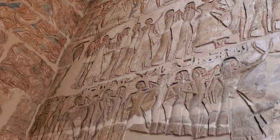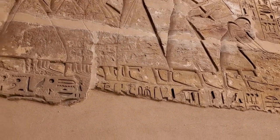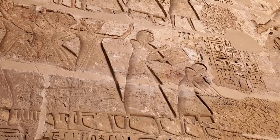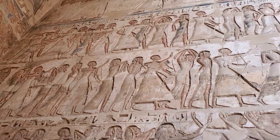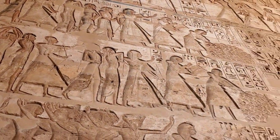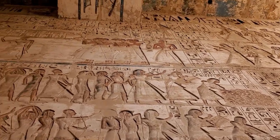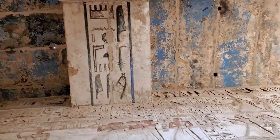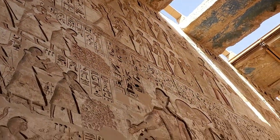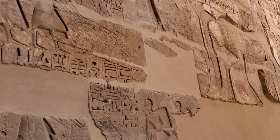look here. These are all the people coming from different nations in front of the king, giving the offerings, with an inscription writing down all the offerings being offered in front of the king. One of the most beautiful sceneries inside this temple. People coming from all over Egypt and all the leaders and the commanders of the Egyptian empire coming in front of the king with the offerings.